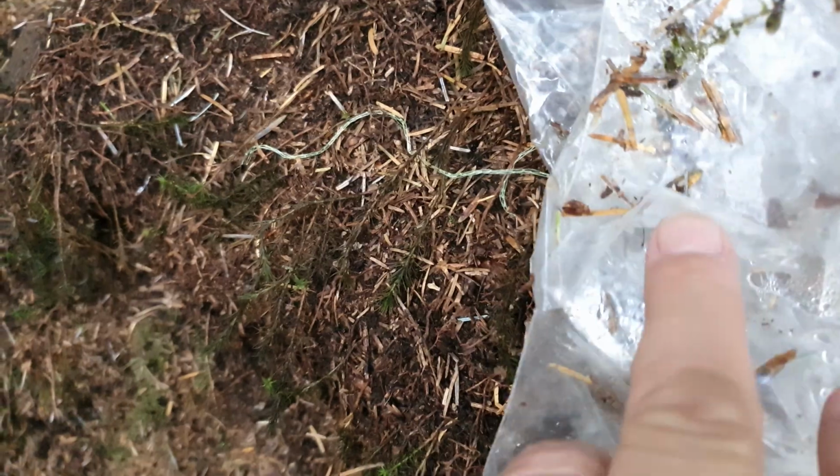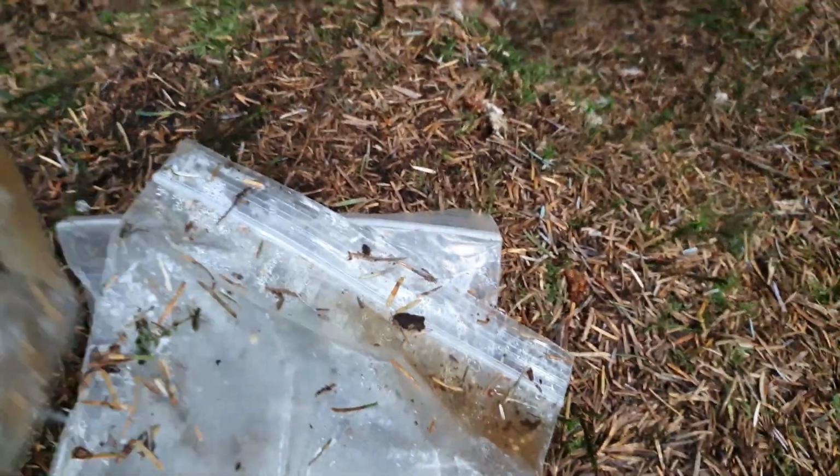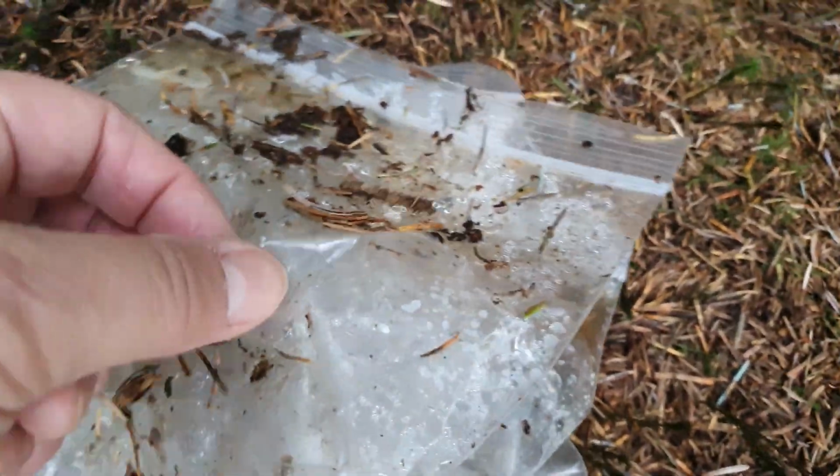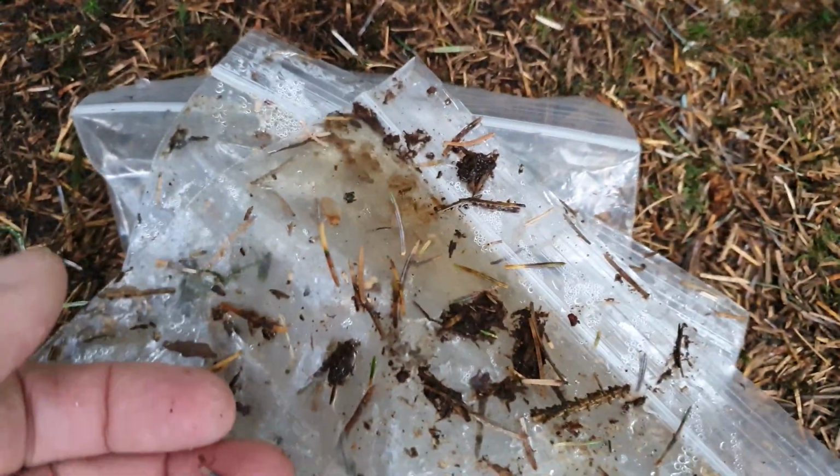So we'll just quickly go through the bags, see if we can find anything on them. That's a big slit there and a hole. What about this thing here? Oh, that's monkey-ish. Oh, there's another slit there. See if I can show you.